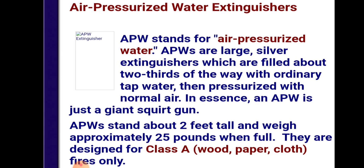APW are large silver extinguishers which are filled about 2/3 of the way with ordinary tap water, then pressurized with normal air. In essence, an APW is just a giant squirt gun. APW stands about 2 feet tall and weighs about 25 pounds when full. They are designed for class A wood, paper, cloth fire only.